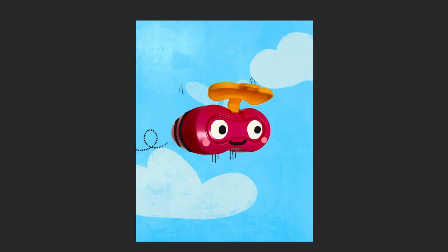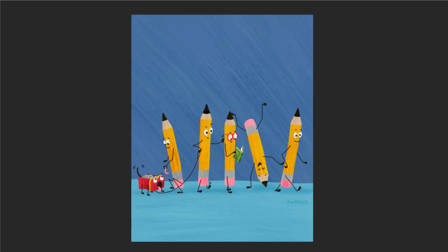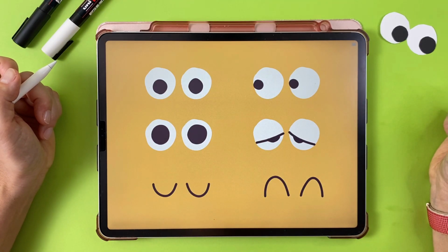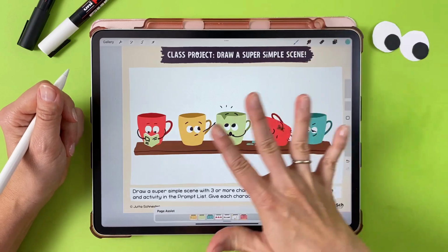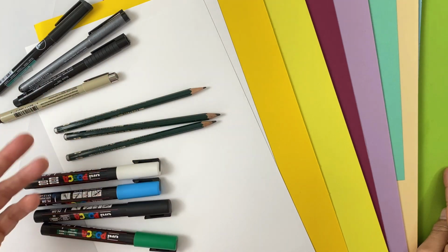One of my favorite things to do is create quirky and fun illustrations where I personify objects and add unexpected twists. In this class, we'll explore how to create super simple yet expressive eyes. I'll show you how to use them to bring fun characters to life and even create whole scenes with simple techniques. Whether you're working digitally in Procreate or using traditional tools like paper, ink, or Posca pens, you'll learn how to give your illustrations personality without overcomplicating things.